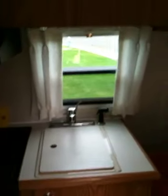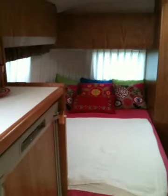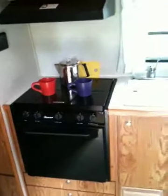This is what you call a one-butt kitchen, which works for us fine because when I'm in here cooking, Meredith is over there watching TV or something, reading a book. So we don't need a two-butt kitchen.